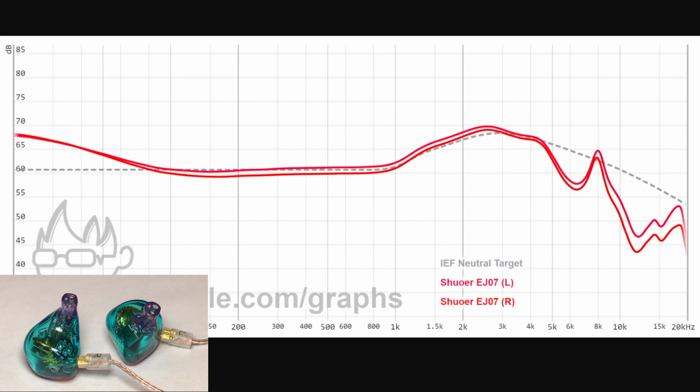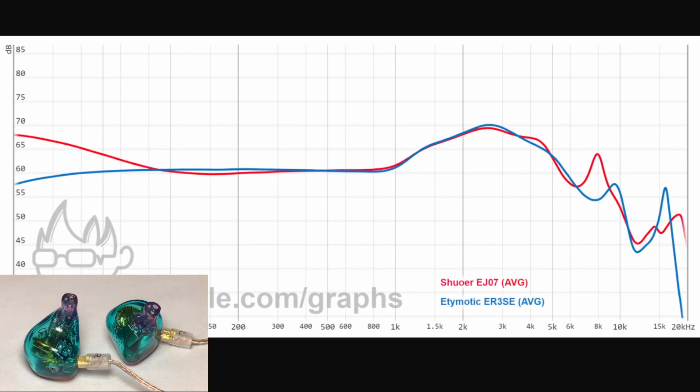This is Crinacle's EJ graph, and what's interesting about this is not so much the graph, although if we go to this one, you can see that Etymotic and the EJ07 are a fairly good match for all the things that matter to me, anyways. Again, the flat mids, flat mid bass, and then a huge amount of sub bass on the Shuoer versus the Etymotic. That's my favorite.